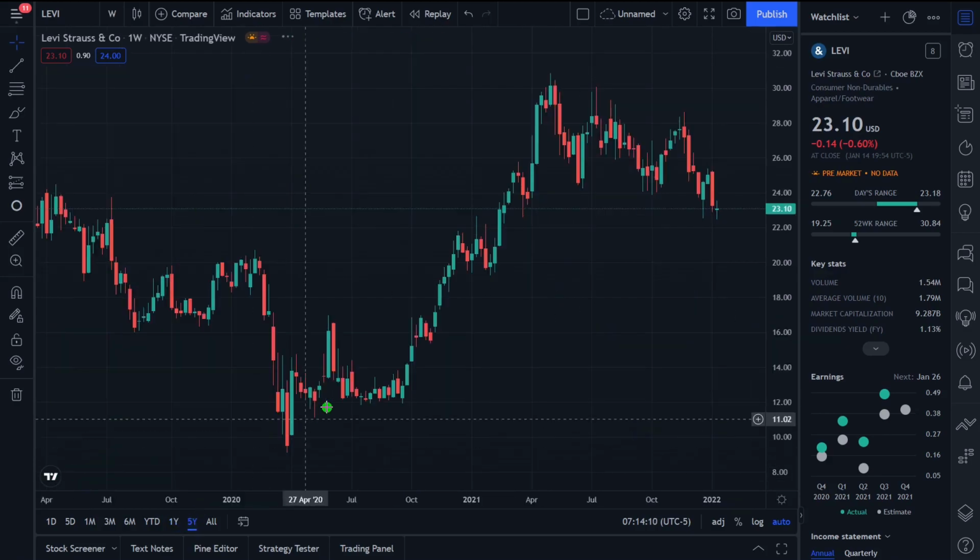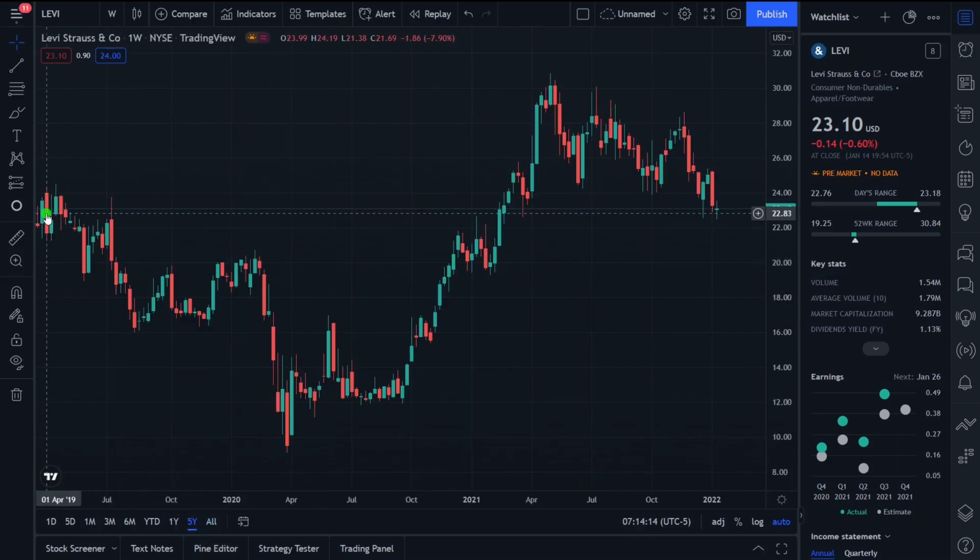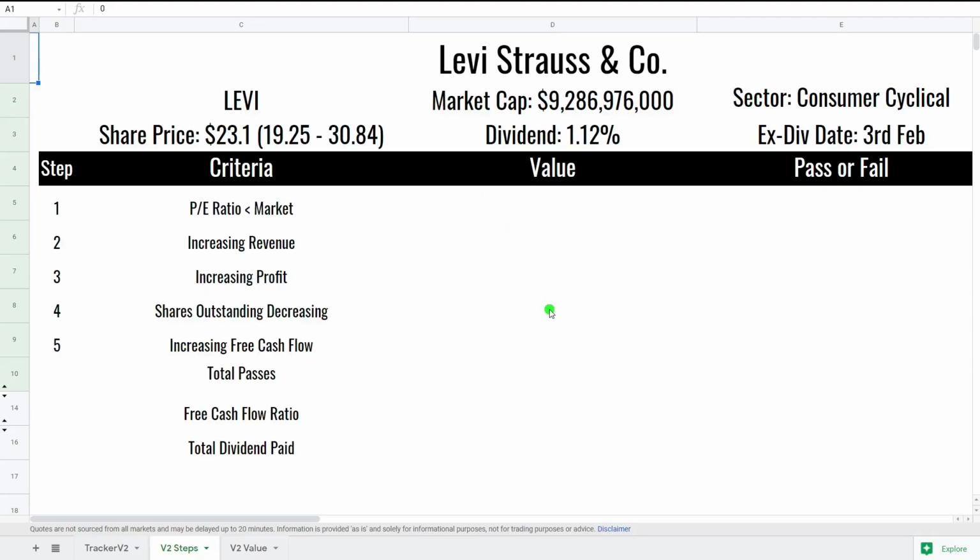This stock, if we go to its all-time charts here, it IPO'd in 2019, and as said before, it had a pretty big downturn during the pandemic and rebounded very strongly to its all-time high, but has had a bit of a sell-off recently. Now we're going to be analyzing the financial statements of the company, and then we're going to be looking at my fair value.